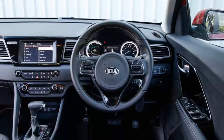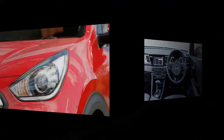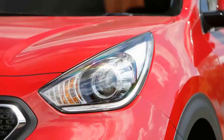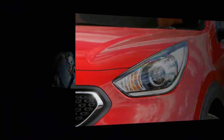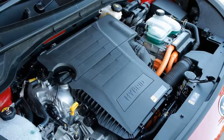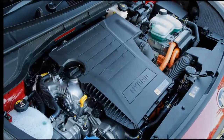It is also not a late-to-the-party adaptation of existing architecture. Instead, the Niro is built on an entirely new platform that is destined to underpin only hybrid and all-electric vehicles. So although it may not be first to the trough, you can bet your bottom dollar that the South Korean manufacturer is here to stay and that this slightly inconspicuous crossover is just the starting point for its ambitions.